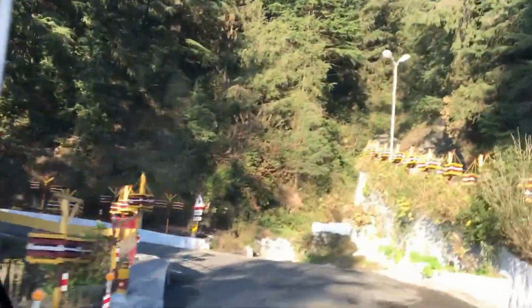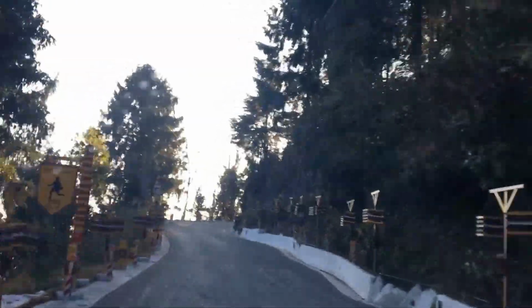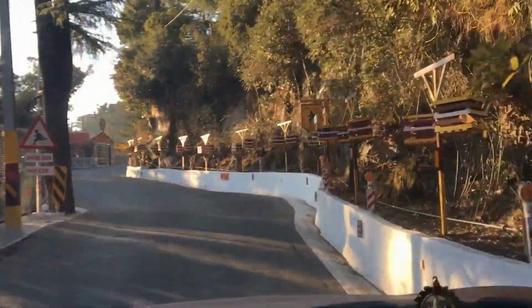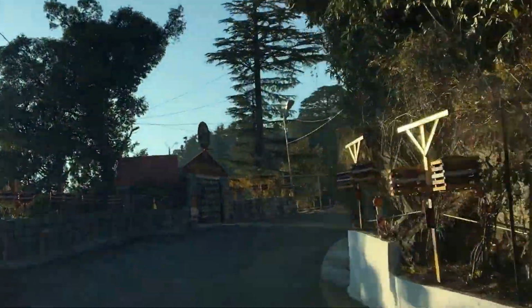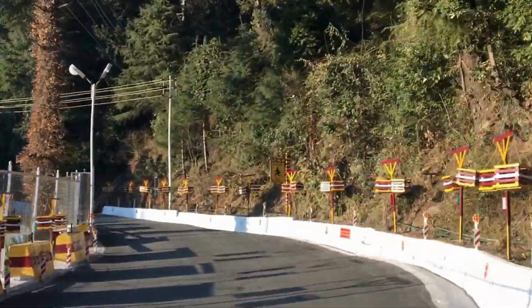Now we were approaching Dalhousie, and we can see the influence of the Indo-Tibetan Border Police, where everything is so neat and clean, with yellow and red colored decorations on the sides of the roads. It's just beautiful. I loved the view of this road. It was such a good road. I can't tell you guys, it was really well maintained.